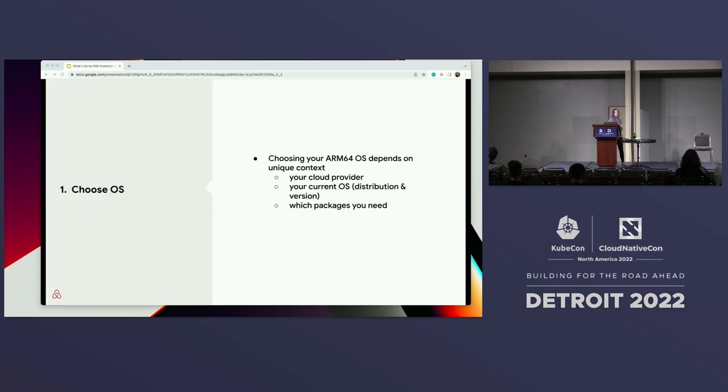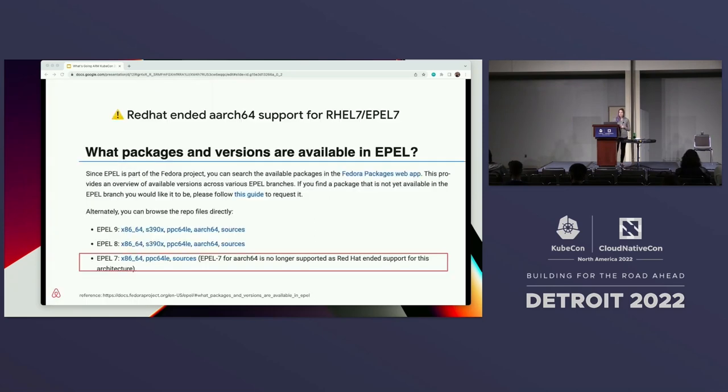Let's start with the bottom layer, which is the operating system. Choosing the right OS for ARM64 depends on your unique context. For example, your cloud providers, your current OS, which packages you need to run, et cetera. One pitfall, if you're running any OS using RHEL 7, note that Red Hat added ARM64 support, so you likely need to upgrade to RHEL 8 to get that package support.